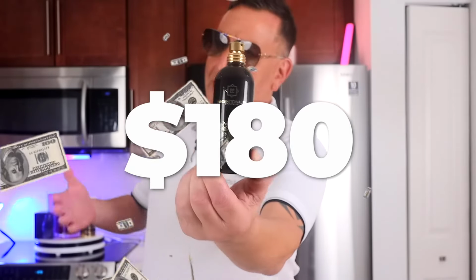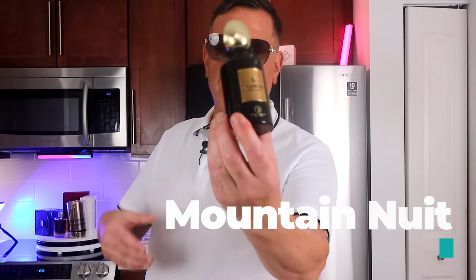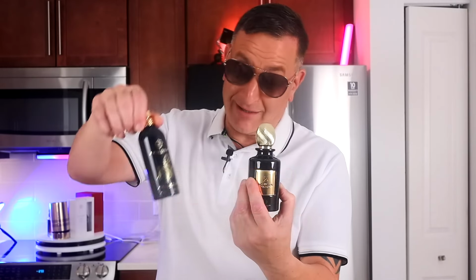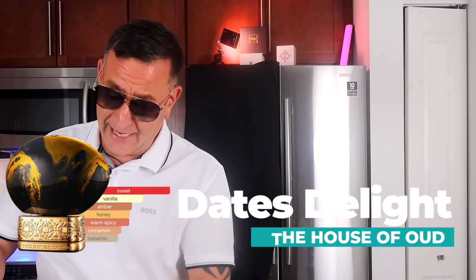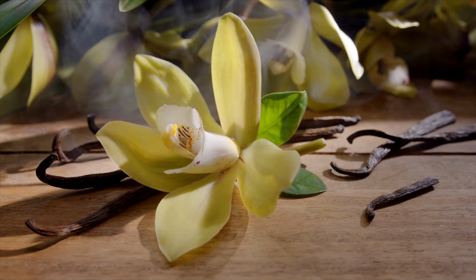Price tag's $180 on their website, $100, $120 on the fragrance discount sites, or simply find this one, Montanui, $30 by Grandeur. Same smell, very good, close to it, like 90%, same 7 hours lasting, where this one is like 12 hours lasting. Then you have this sexy vanilla fragrance. It's called the House of Oud Dates Delight, and that means it's got dried fruit and vanilla and pralines, and it's delicious, and it smells so good.